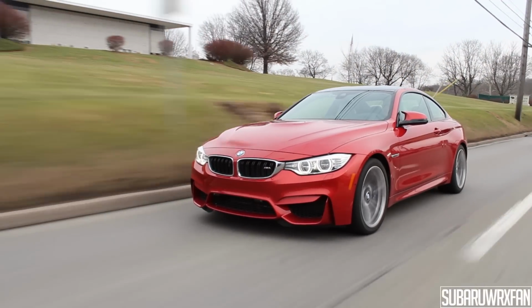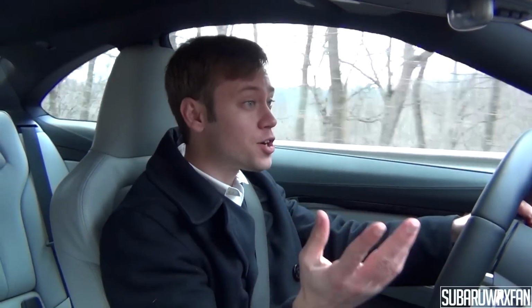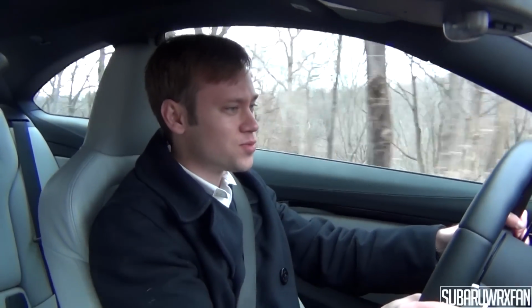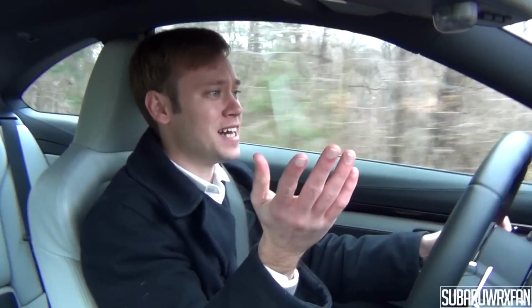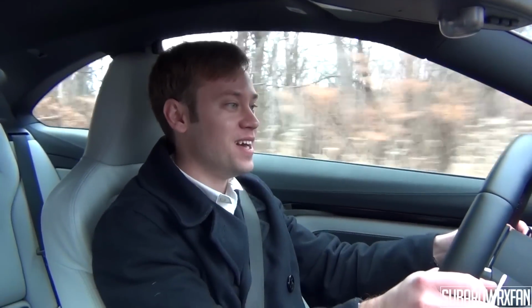And the thing that's impressive about it is it doesn't feel like it's turbocharged. It feels like a naturally aspirated motor. You don't even hear the turbo, and it really just feels like a naturally aspirated 6-cylinder. It's really great. I mean, there's gobs of torque. The torque comes on at like 1,800 RPMs for full torque. So any part of the power band, boom, you have tons of power, and it's just great.